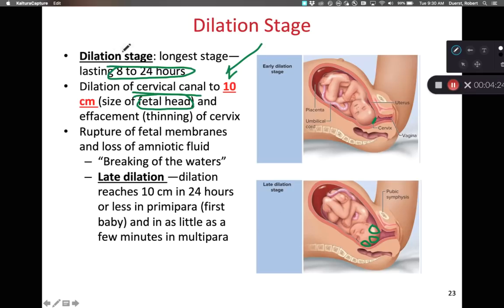So as we look at this dilation stage, not only do we have a widening of the cervical canal, we're also going to have the thinning of the cervix. This thinning of the cervix is known as effacement.